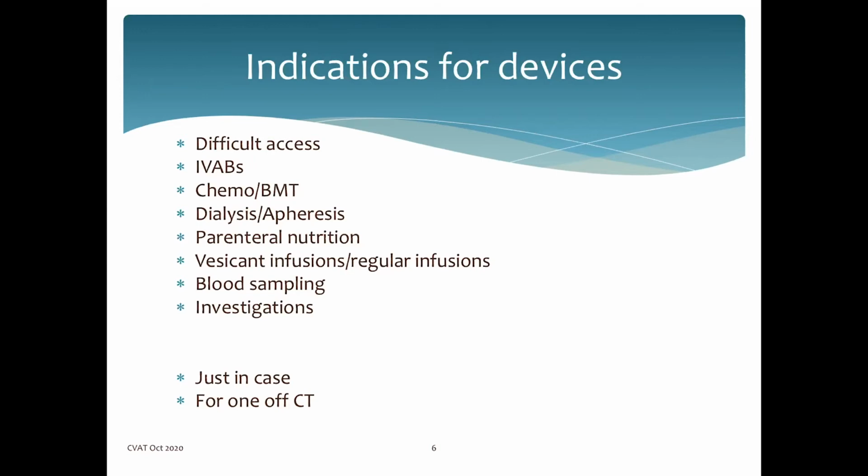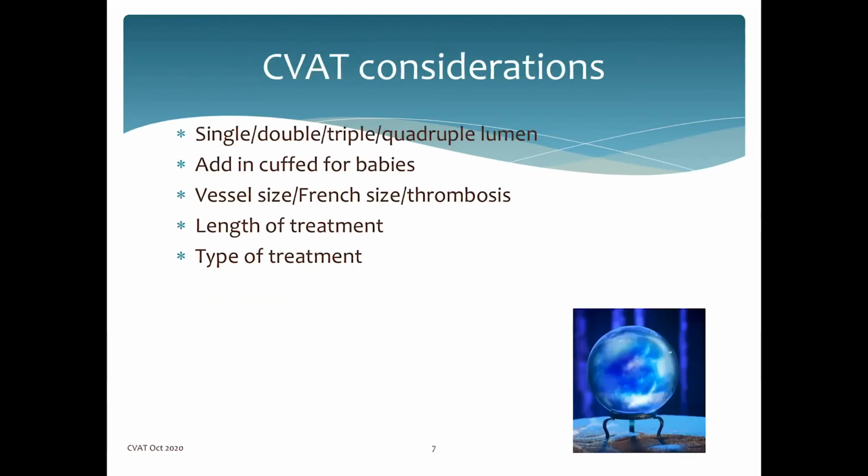We have had requests for people that want a one-off CT because vascular access has been challenging. While we didn't put a central venous access device in, we actually offered them solutions to help get the CT, which was managed in the end. The things that we consider, and then we ask the referring teams to consider, is what they need.